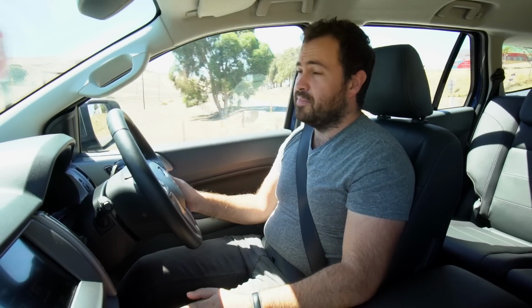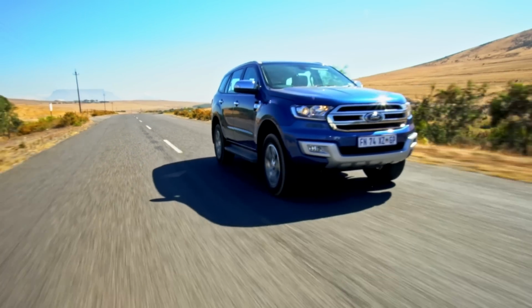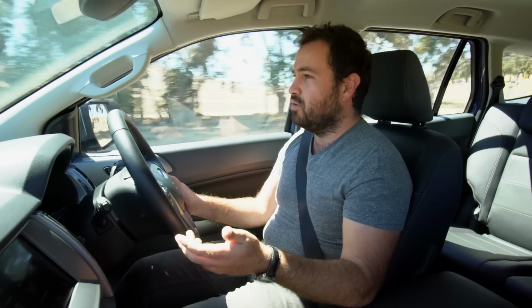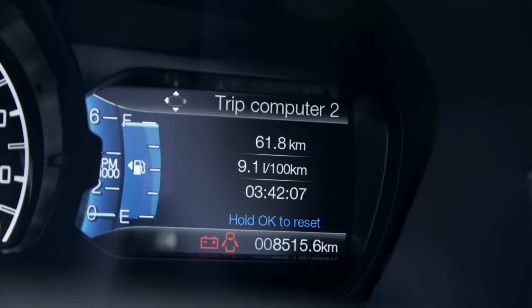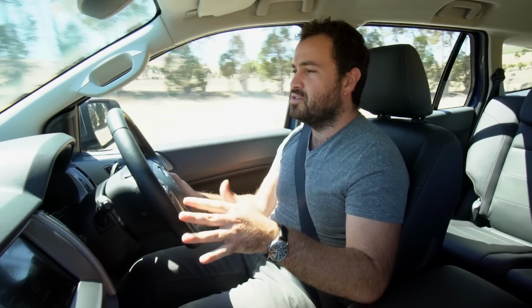And lastly, and maybe most importantly, is fuel consumption. You might be hoping that by buying the smaller engine that you'll be saving money at the pumps, and you'd be right. We're averaging about 9.5 litres to the 100 in this car, which is probably about 10 to 20% better than the 3.2 litre. So it's not a massive saving, but it will add up. And of course, your biggest saving here is on the purchase price.